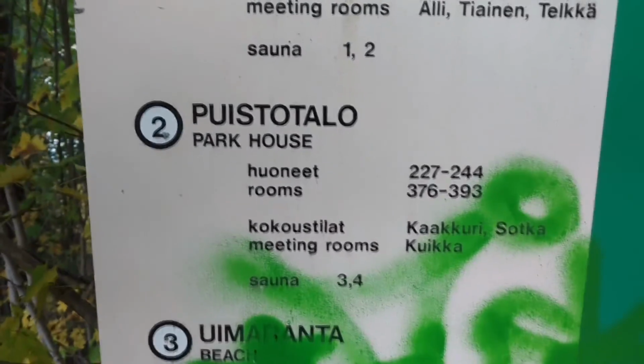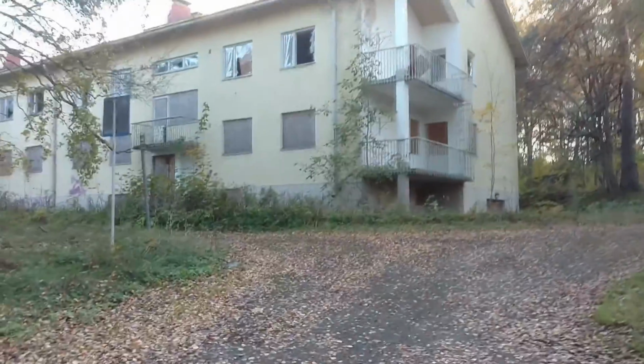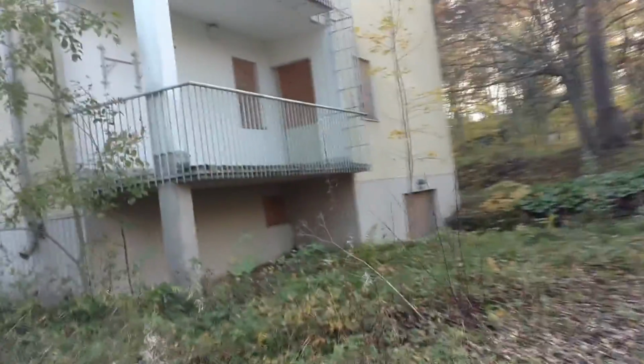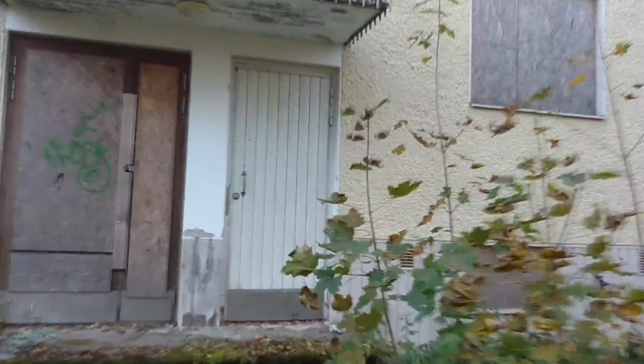I believe it's the park house, which is right next to. I just don't know if we can get inside. There's actually fire ladders that we can climb. Or we can go through the basement, unless some door is open.